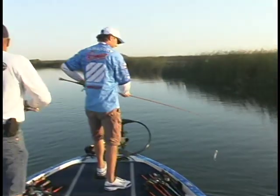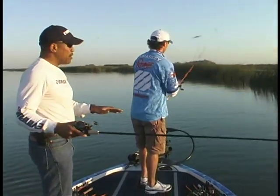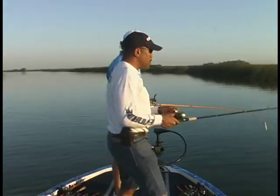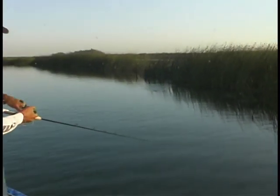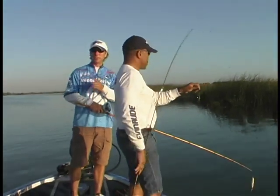It looks like this early morning, just what Charlie said, you've got the shade bank. The sun is coming up over the Delta Levee, but we've got shade going on, and I'm going to toss this buzzbait in there. Let's see, it could be getting a little more aggressive. Hey Vince, we just fished what I felt is the best 100 yards of this bank.